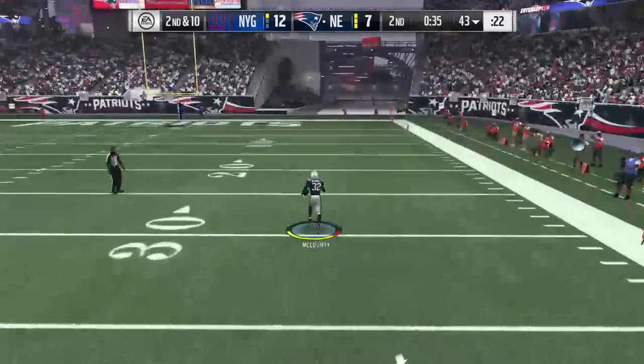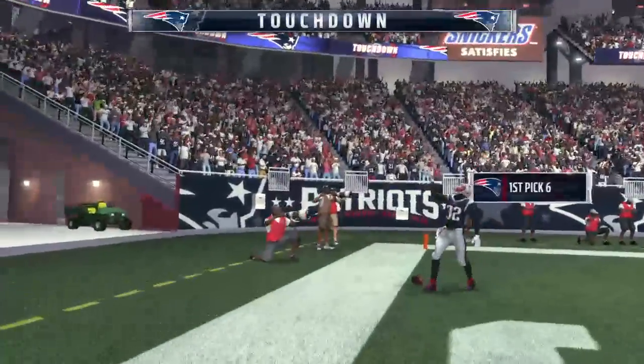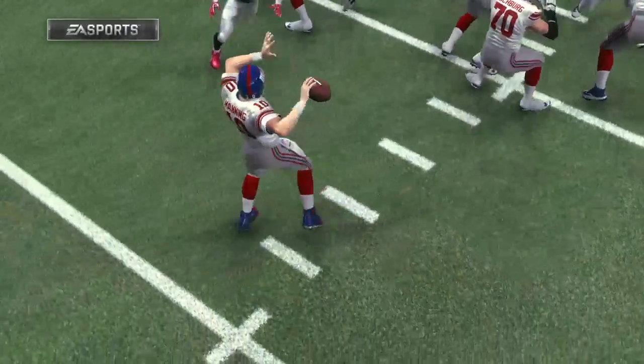And he fires one that's intercepted. He's got the lane, and there he goes. And he takes this one back into the end zone. And the Patriot defense has a touchdown. So a pick 6 there out of the nickel package.